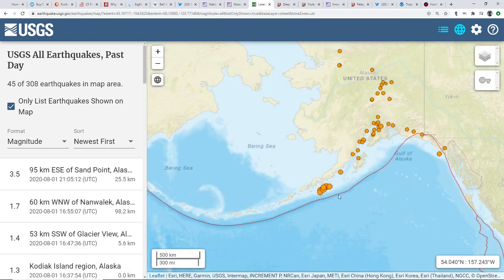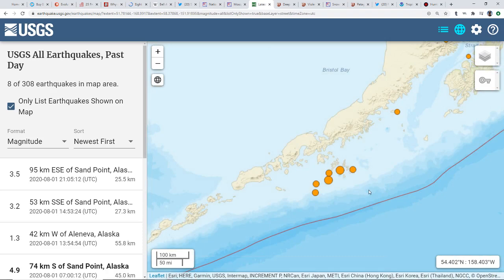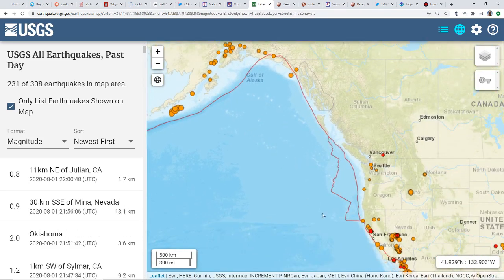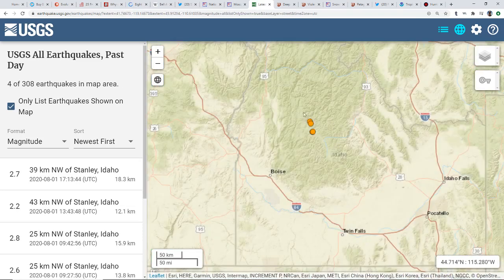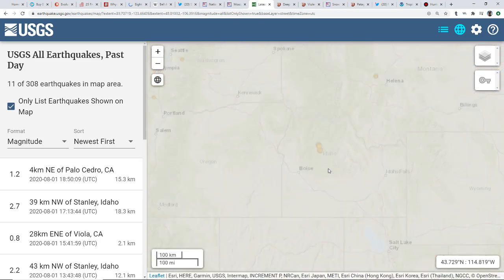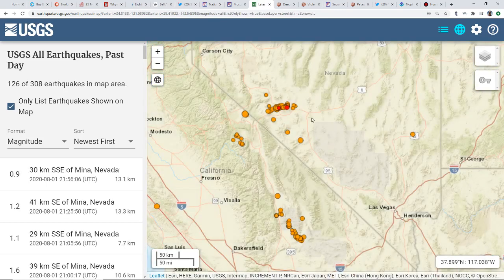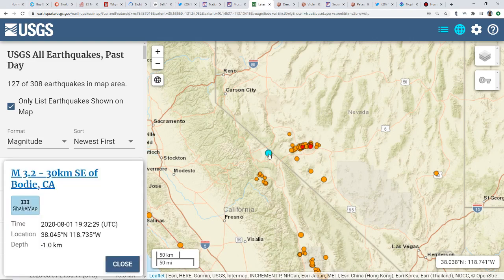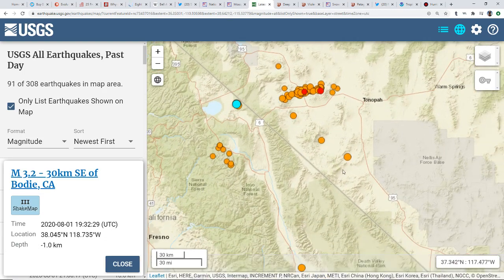And as we go out, you see we still have quite a bit of quake activity left over from that big 7.8. The Aleutian Islands always very active all along the Alaskan coast. And we still have quakes on a regular basis over here to the northeast of Boise. And we still have activity going on west of Tonopah, where we had that large quake before. We got 3.2 over here in Bodie, close to Mono Lake, and activity over there at Long Valley Caldera.